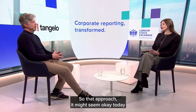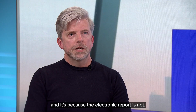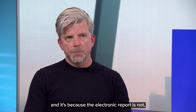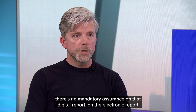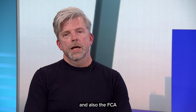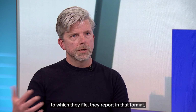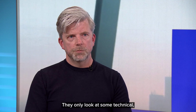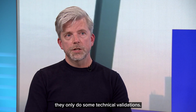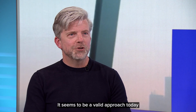Yeah, so that approach might seem okay today, and it's because there's no mandatory assurance on that digital report, on the electronic report. And also the FCA, to which they file the report in that format, they don't check the quality of the tagging. They only do some technical validations. So that's still a valid approach. It seems to be a valid approach today.